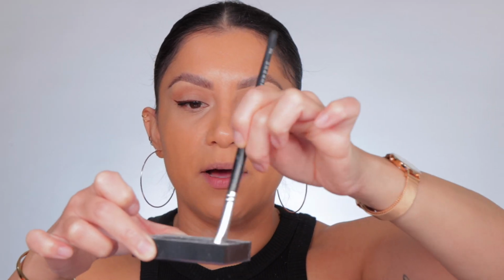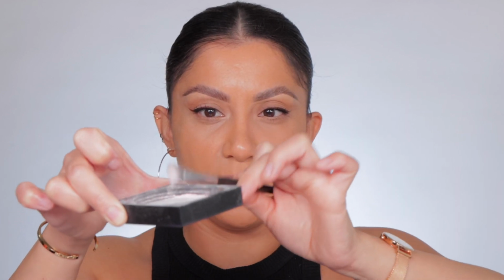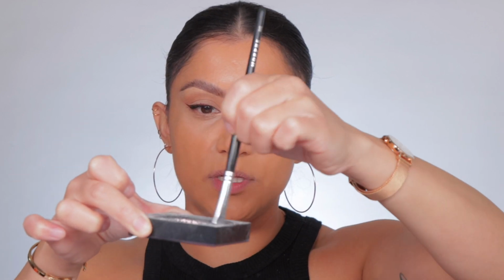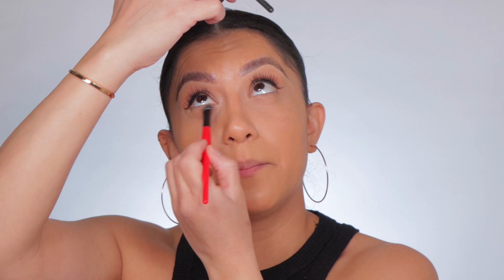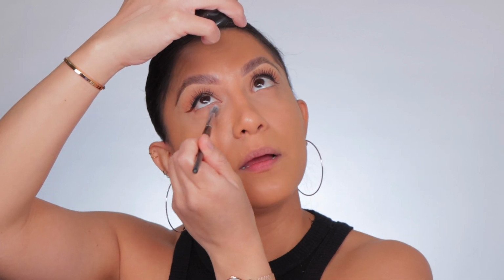I'm going to get the powder. You want to really get the powder in all the bristles and then remove. I do this about 2 times. Same process, looking up, getting rid of creases. You see how you can see the dip? I do find that when I set with the brush, you can see that dip a little bit more.